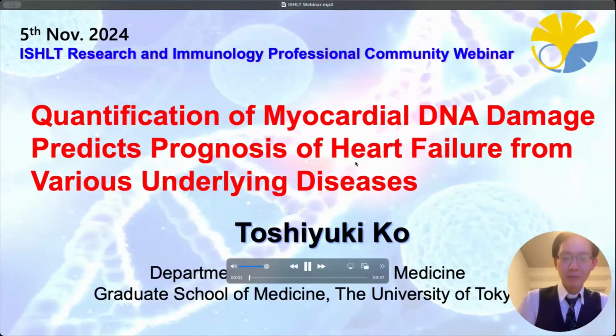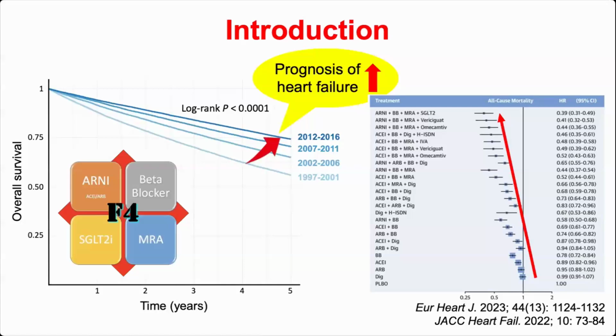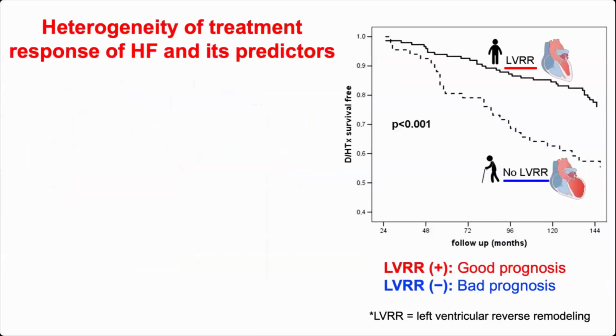Hello, everybody. My name is Toshiyuki Ko from the University of Tokyo Department of Cardiovascular Medicine. I'm very happy to have a chance to introduce my recent work in this web seminar. Recent advances in the medical therapy for heart failure have substantially improved patient prognosis. However, the therapeutic response is highly heterogeneous among different patients. The patients who achieved left ventricular reverse remodeling, so-called LVRR, are known to have a good prognosis.